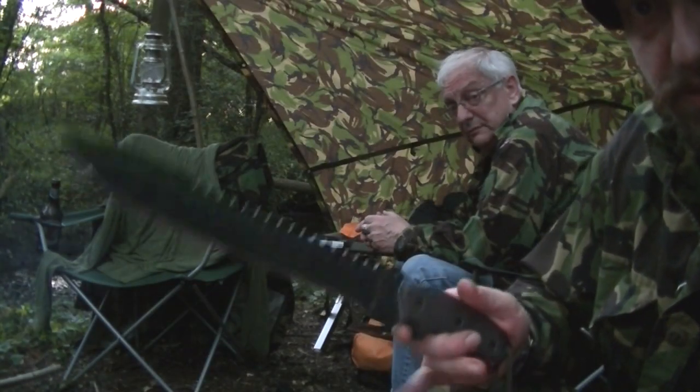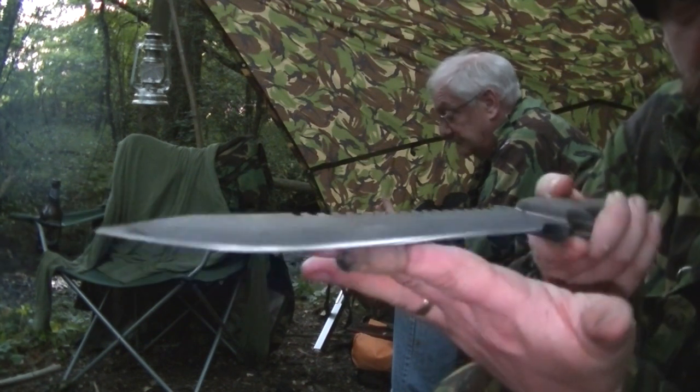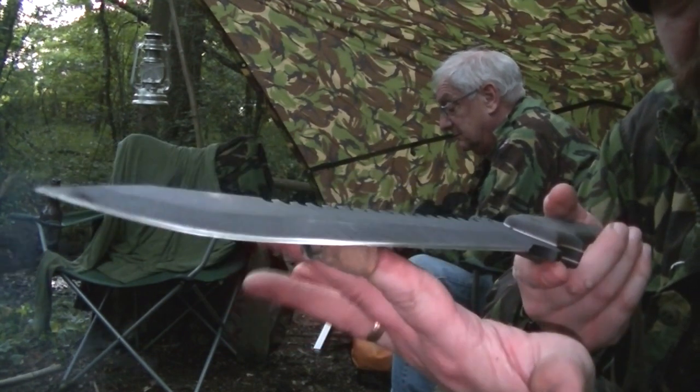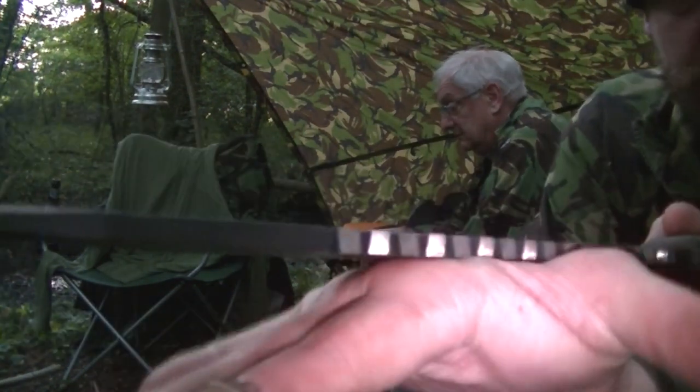Okay, we've got the Tops knife, never used it, but I thought while I brought it along I might as well give you guys a little look. It's a very trustworthy tool. You'd do very well to break this, alright? Just look how thick it is. It's an absolute tank.